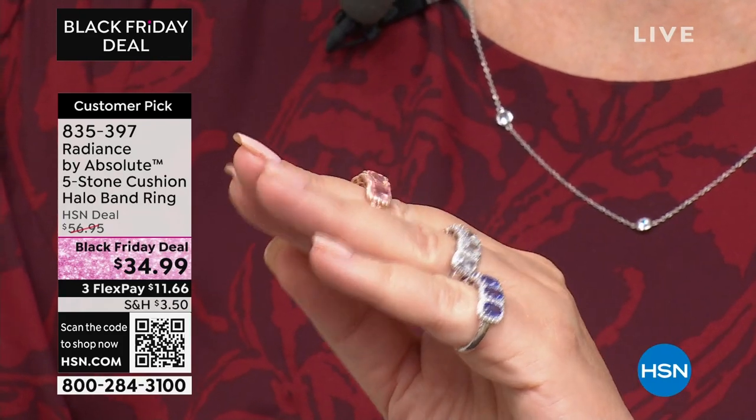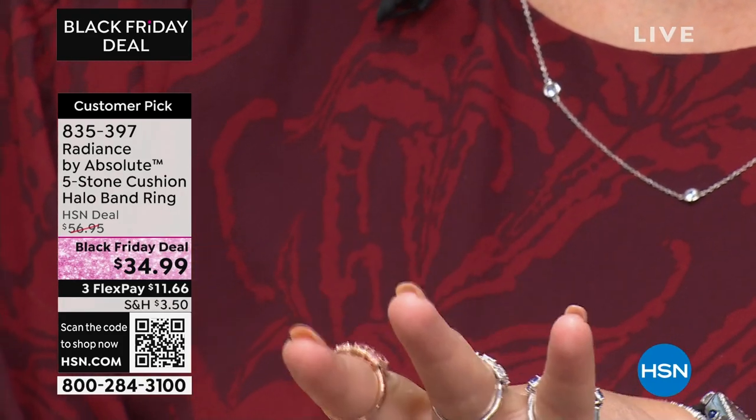$11.66. This is just so classic. It's just a beautiful classic band, a five-stone band. That never goes out of fashion, right?